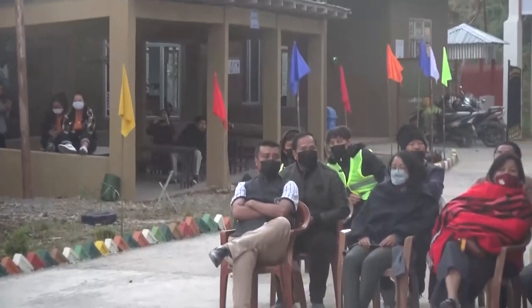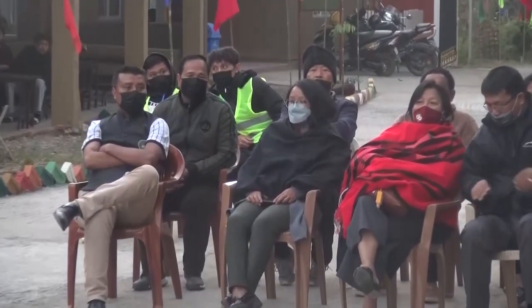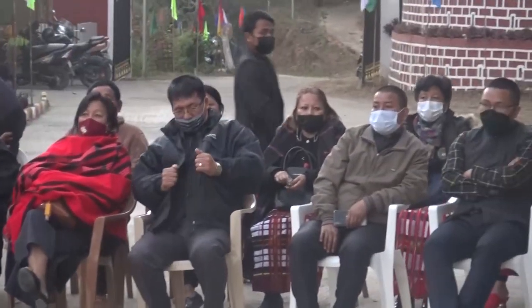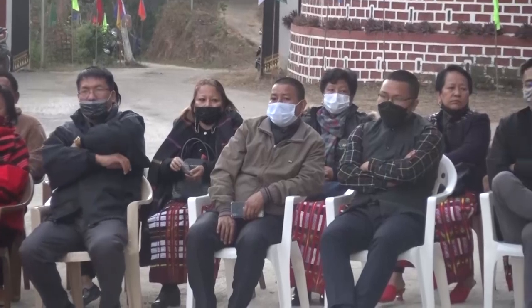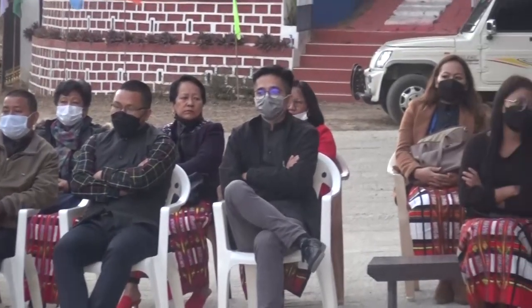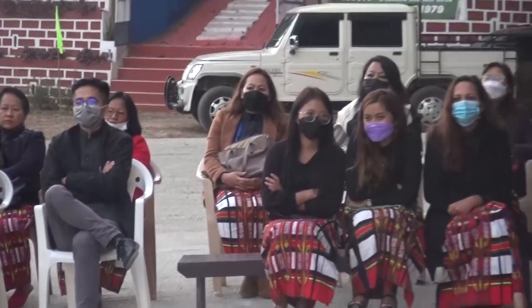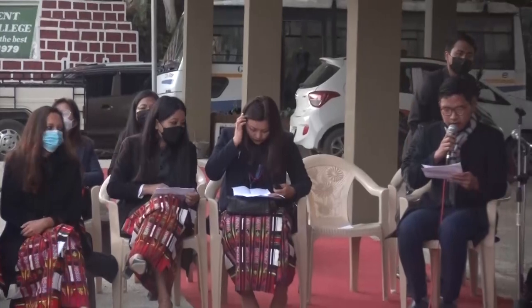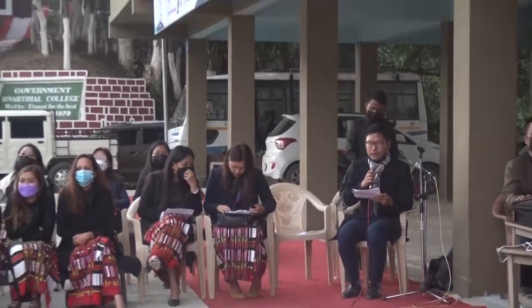The item the students of Government Nathil College will present before you is a costume parade. We'll be showcasing the different costumes dating from 1450 till the present day. While bringing before you the different costumes of the Mizo, we'll narrate some significant events that took place during this period, 1450 to 1650.